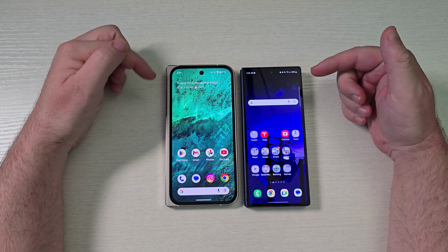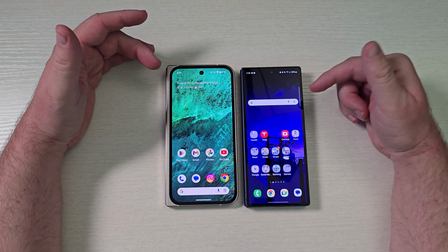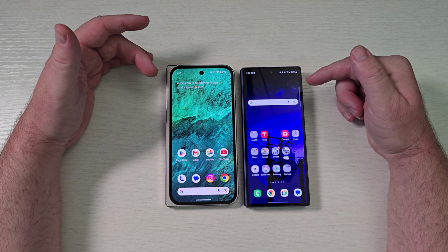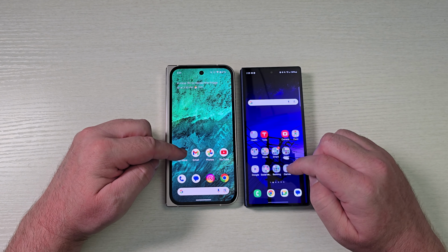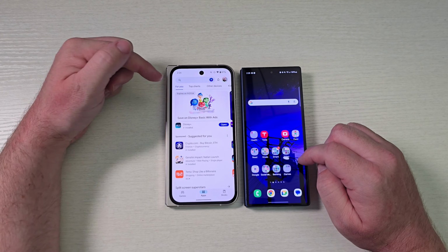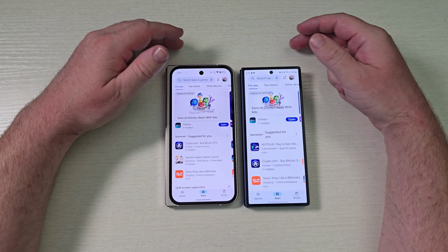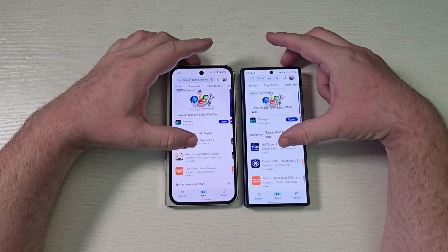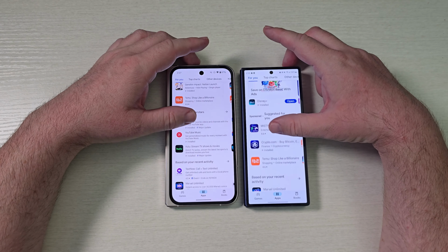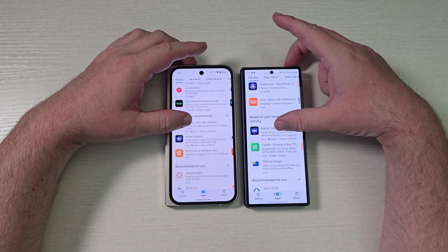Well, you can see that this is a bigger display. It's almost like a normal phone. This is pretty close. It's not out of the realm of being about the same as this Galaxy Z Fold 6. So we'll open up the Play Store and you can see, again, they both look relatively the same, and I can make one bigger than the other in terms of what I see on the display here. But I know I have the font a little bit smaller on here, so don't read too much into the font being bigger on here.